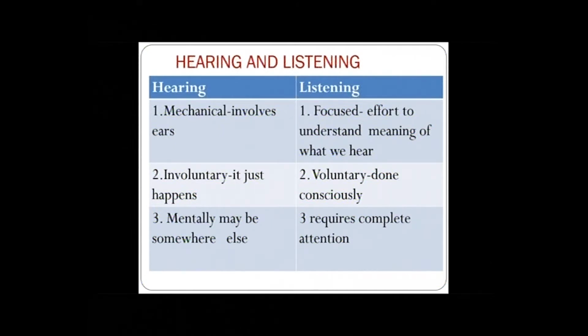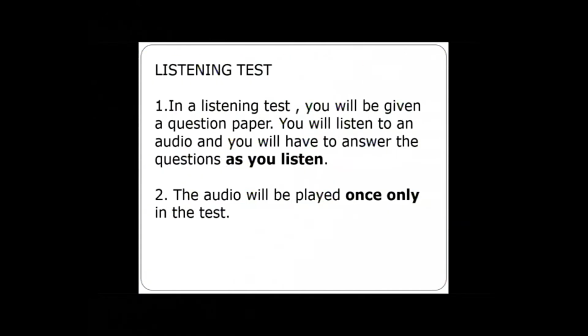Whatever test you are taking today, do it with complete attention and focus, then only you will be able to get good marks. If mentally you are somewhere else, I'm sorry to say, you will not be able to perform well in the test.